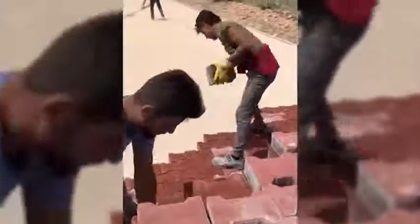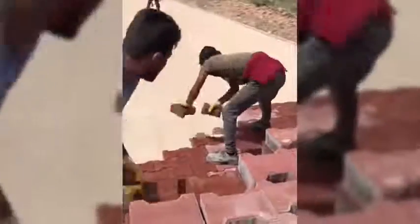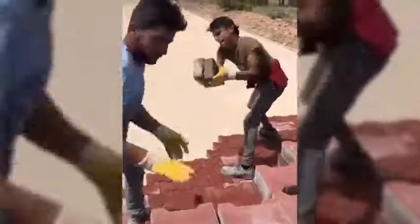Will Smith once said, "Don't set out to build a massive wall. Set out to place a single brick as perfectly as possible, and soon you'll have a wall." Well, when you can lay a brick as fast as these guys, you'll have a wall, or in this case a sidewalk, in no time.